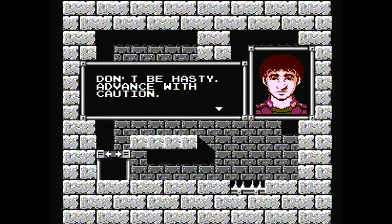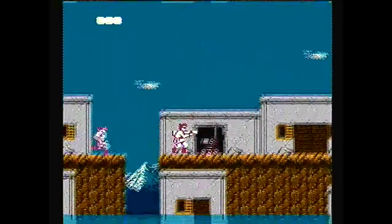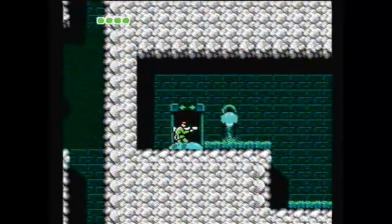What? That's it? You made me come up here for that? Alright. This dumb robot thing just hit me. What the- I was just trying to defend myself. Jeez. So, next up is a sewer level.